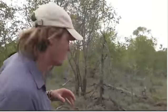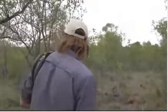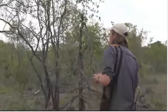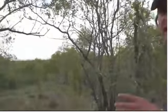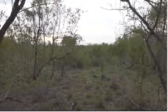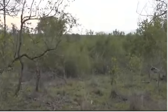Got a very brief visual of them earlier. We're just trying to confirm the best place to get them. As soon as we've got a good sight of them, we're going to go Peter ahead and get the game drive vehicle in there. We hear that Franklin moving. Hear that Franklin alarm calling?